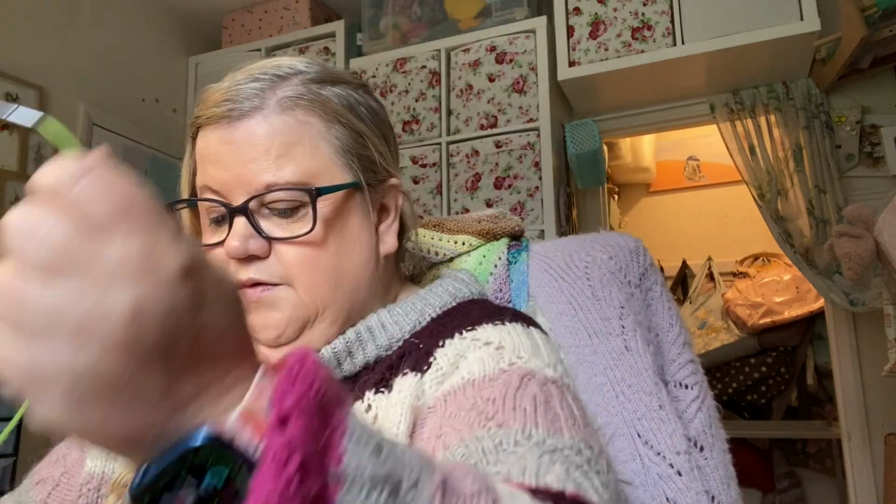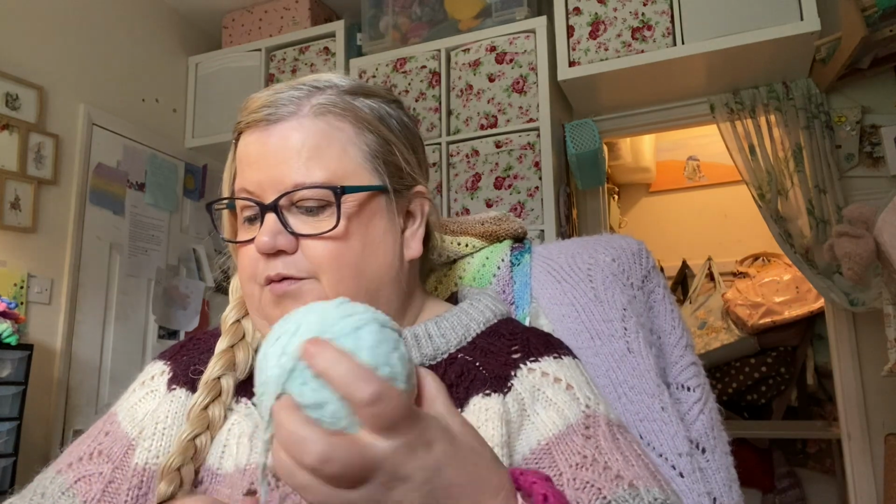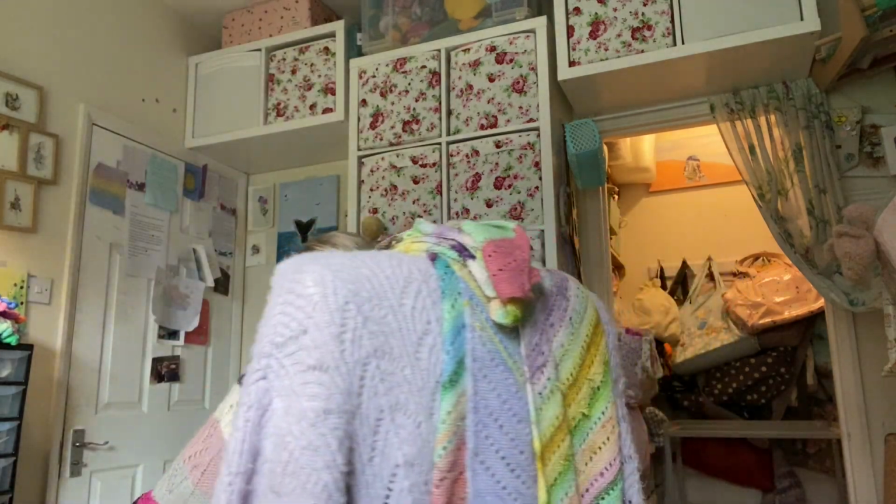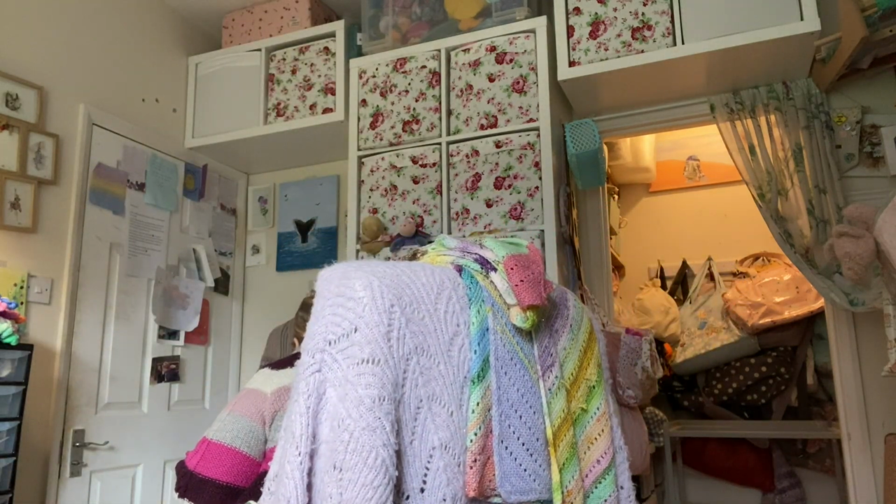I'm going to frog this. I think this was a cuddle cloth for Ira. She's well past cuddle cloth stage now. So we'll put that back into stash and we'll pop these away. Let's have a look, see what size these are. Okay, here we go.